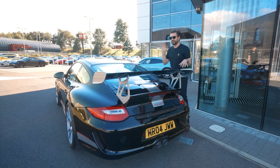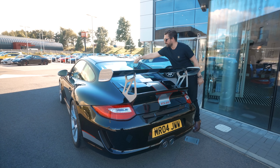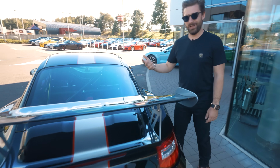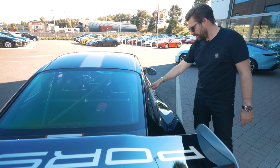And this car is music to any driver's ears because it's more power, less weight. I mean, we've got this Lexan glass in the back here. In fact, glass would be the wrong term. It's effectively a sort of plastic, as are these side windows here.